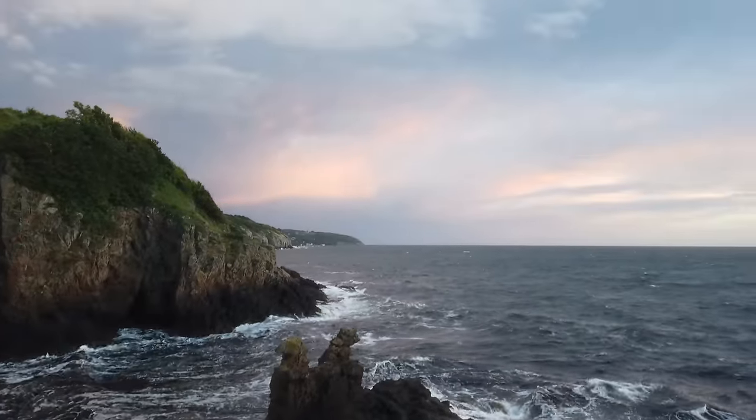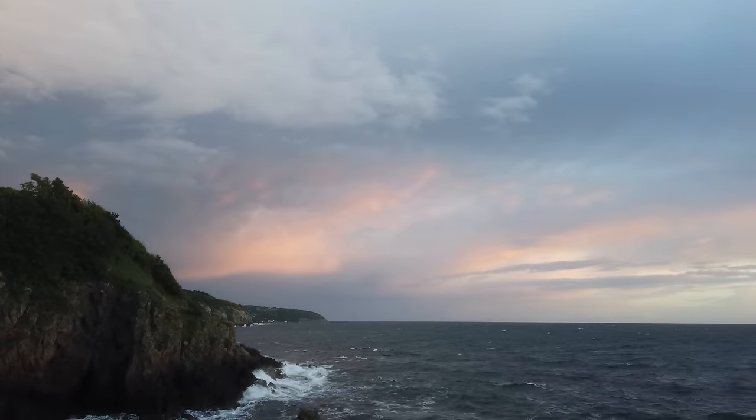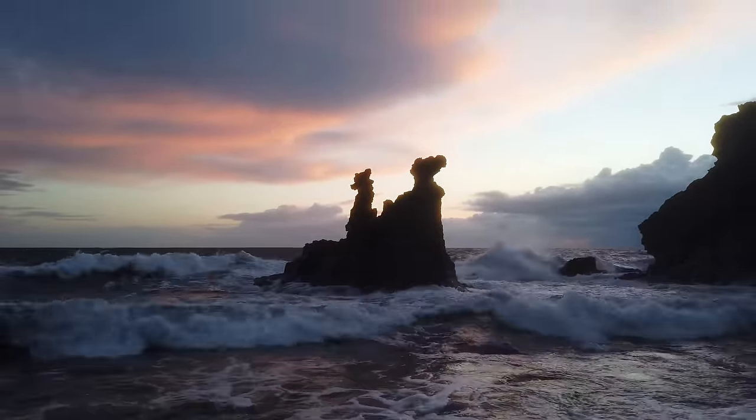What an evening and what a sky. The two first photos definitely have the most dramatic skies, but there is really no question that the lower angle is the more impressive angle to photograph this sea stack from.